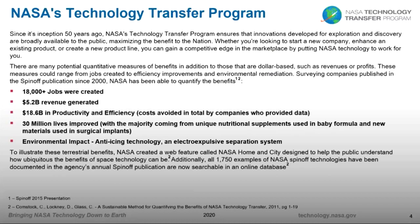The NASA Technology Transfer Program has been around for over 50 years, and what it does is it ensures that innovations developed for space exploration and discovery are broadly available to the public, maximizing the benefit to the nation. In that time frame, and since we've been surveying companies since our spinoff publication in 2000, we've had over 18,000 jobs created from the program, $5.2 billion in revenue generated, and $18.6 billion in productivity and efficiency, so that's cost avoided, in total by companies who provided data.